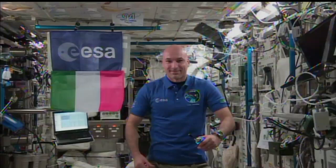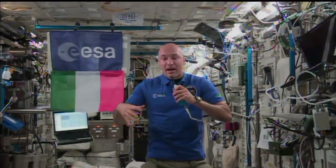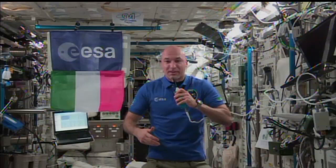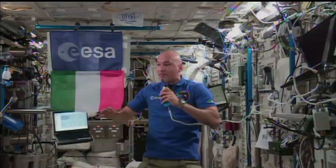Yes, with pleasure. So right now here we are in the Columbus module. Columbus is the European lab, which is the European Space Agency contribution to the International Space Station. We are at the very front of the space station. This is the direction of flight, my right, and it's called forward. This is aft. And what you see around me, we call this the deck, and this is the overhead.